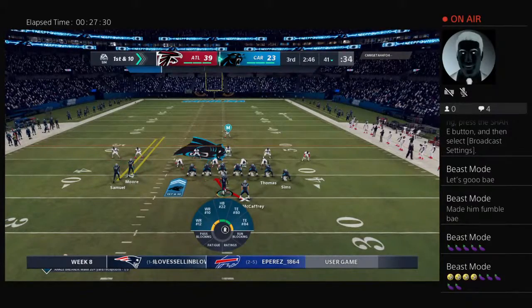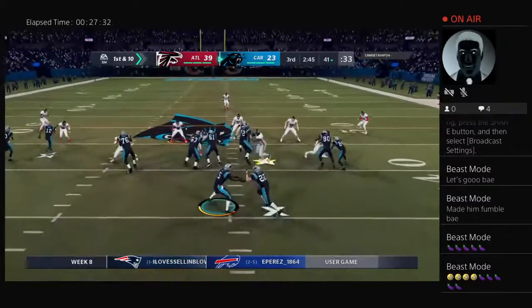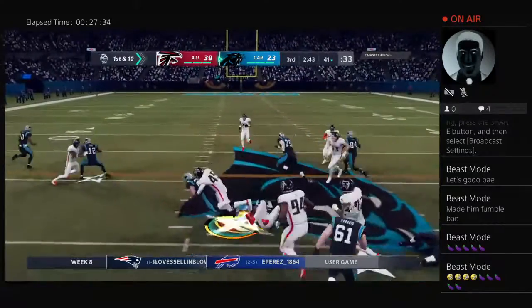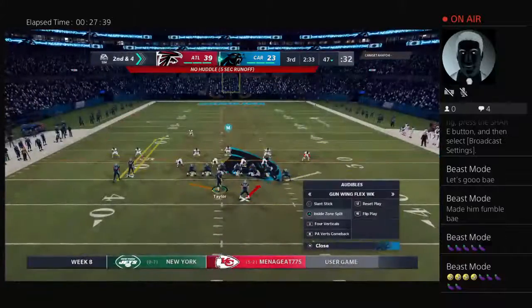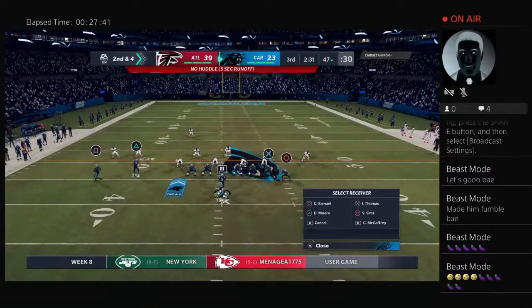Good starting field position for them as they come up 1st and 10 at the 41-yard line. And he'll get this up past the 45 to the 47. It's a 6-yard pickup, but it gets him to 2nd and 4.